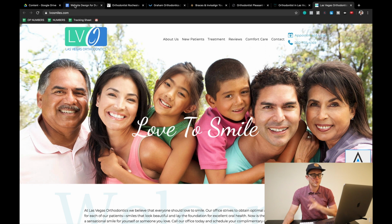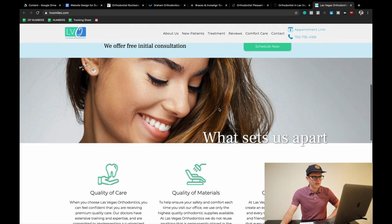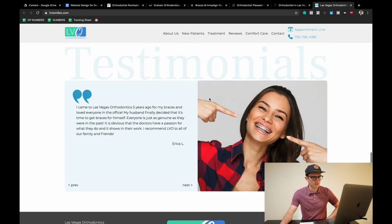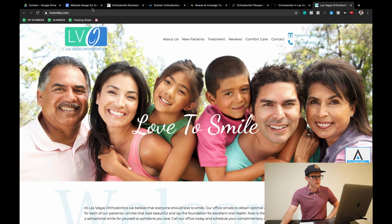Number 2 when it comes to copy is showing pictures of their desired outcome. I'm guessing that this orthodontic office services more of the Hispanic market because of the people that they've chosen in this picture. They've done a pretty good job of showing what they hope people look like, I guess. When I look at these people's smiles, I'm not totally blown away by how they look, so that might be something they can fix. This is a stock image. This one's pretty good, but also a stock image, which I don't recommend. So I'd probably give them maybe a 3 or 4 out of 10.